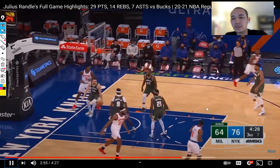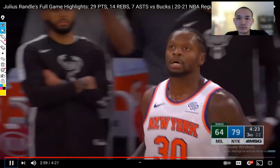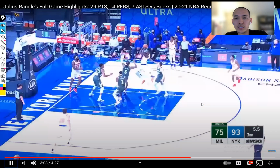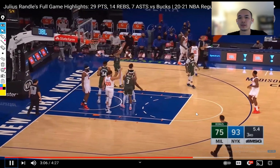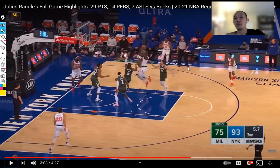There you go. Step into it confidently. He's showing Giannis what's up, man. Between the leg, misdirection, jab. So the more I watch him, the more I notice how unathletic he is.